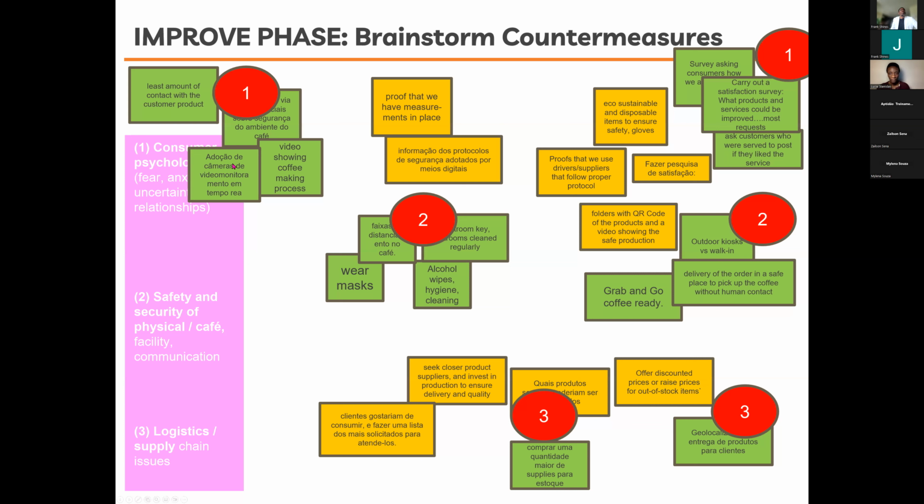And the ideas that they thought were most important, they highlighted in green.